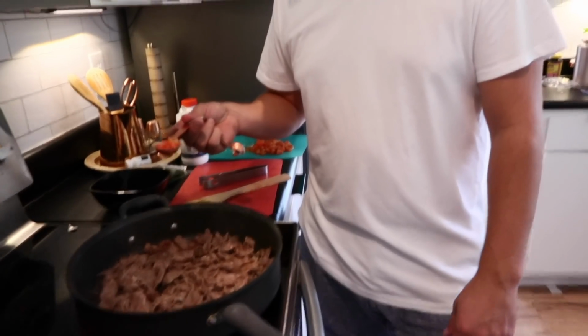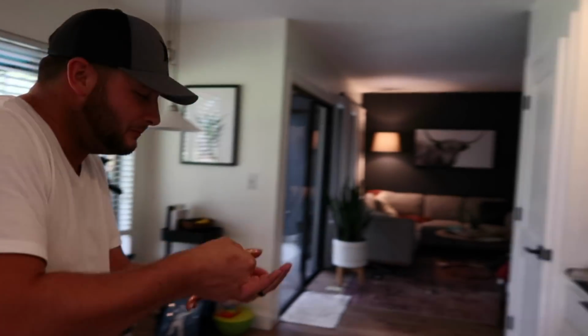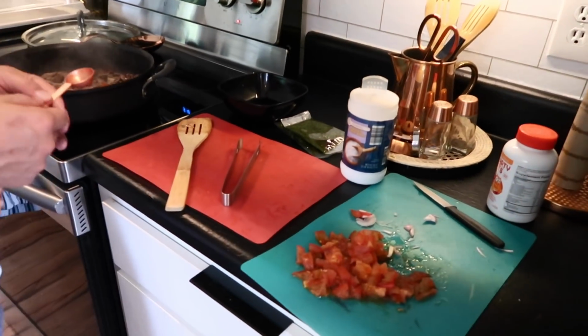1 tablespoon tomatoes? No, is that what you said? 1 tablespoon water. Woohoo! Now, you can put all the tomatoes in the pan.